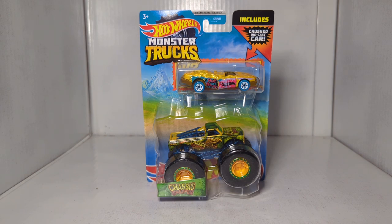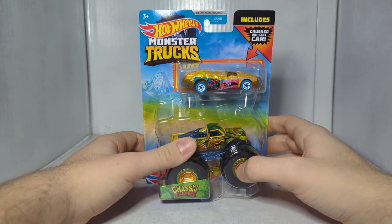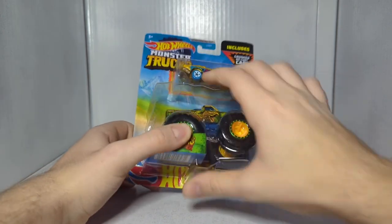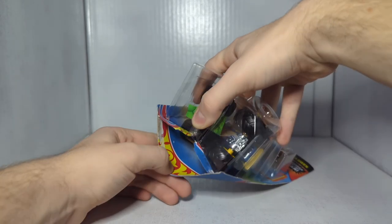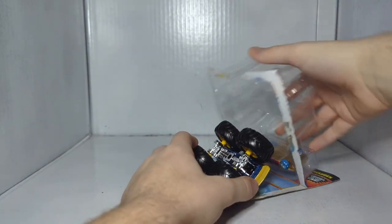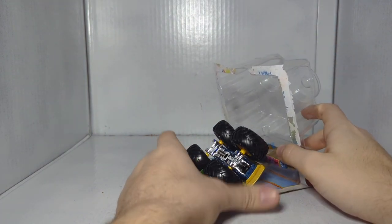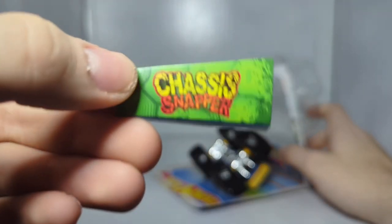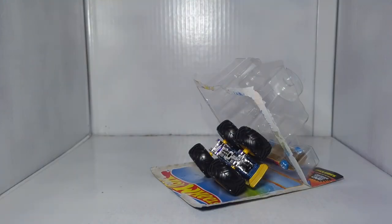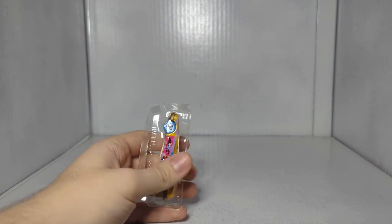And it's definitely an older truck. I think the last time that they did this truck like this was literally the first case of 2019. So it's been a while since we've gotten this truck in a normal way. Then again, you got to remember that this set of trucks came out 2 years ago. So you got to remember that as well. Chassis Snapper nameplate. I always thought the Chassis Snapper nameplate was really well done, in my opinion. Get the monster truck out of the way. We'll look at that later. And let's get this out of the way, too.